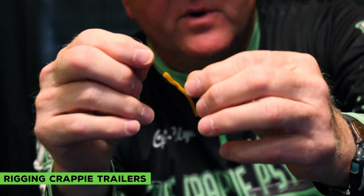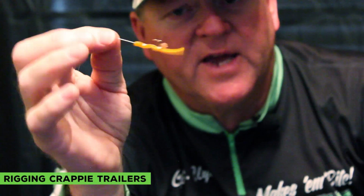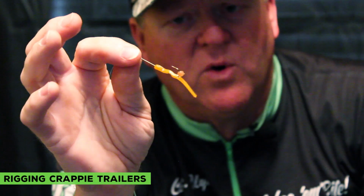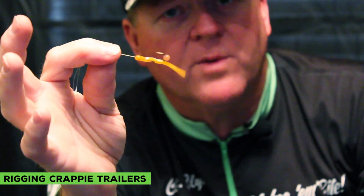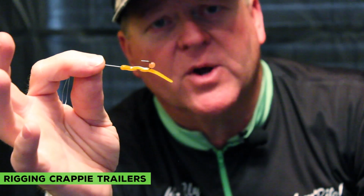And there you go. You get into a bed of bream, you'll get tired catching them with this rig right here. And you can use different color trailers and ammo if you like. I'm just using the crow worm and the earthworm combination because that seems to be the most popular color.